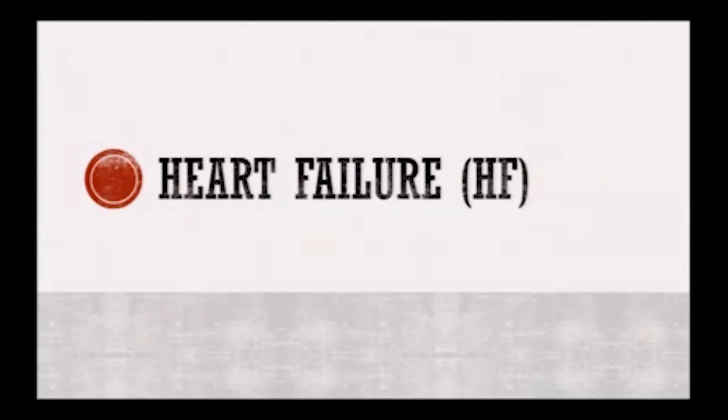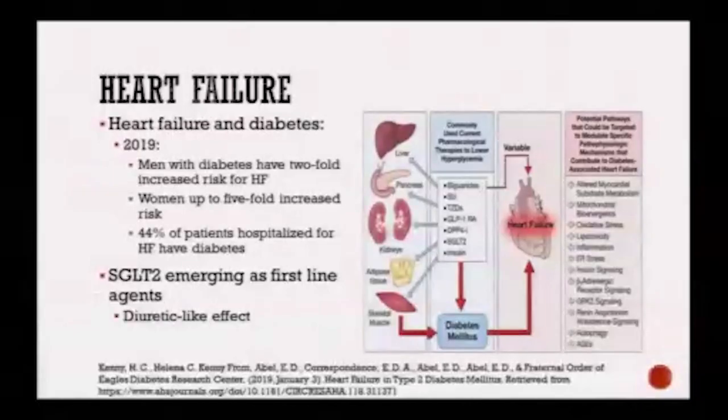So next I wanted to move into heart failure. Heart failure and diabetes in 2019 mainly affects your female population. Men with diabetes have a 2-fold increased risk for heart failure, and women with diabetes have roughly a 5-fold increased risk. 44% of your patients who have been hospitalized for heart failure have diabetes.